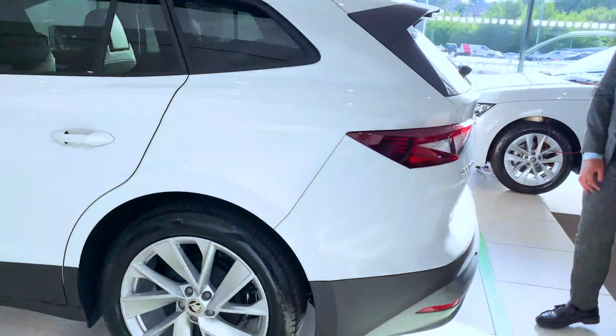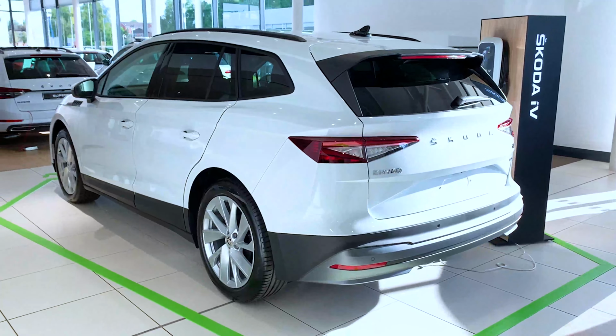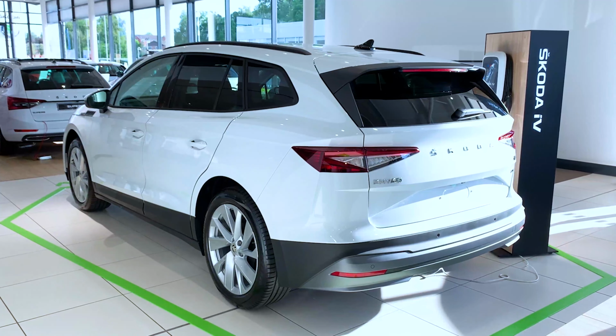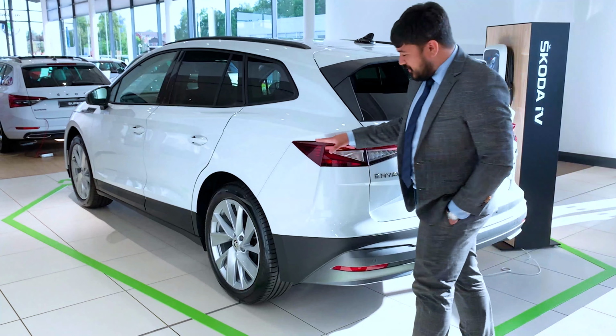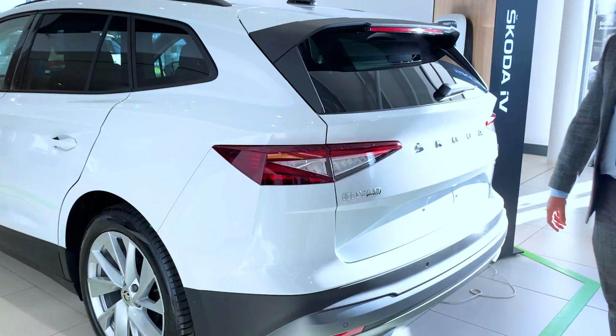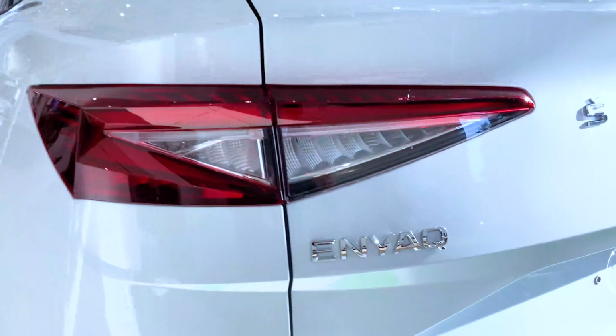But before that, let's take a look at this stunning back of the vehicle, of course. So fantastic rear lights, deeply sculpted. Another point to note into the side of the rear wing of the car, picking out even more detail. Really nice presence from the rear, and again integrating the fantastic SKODA crystal lighting design.